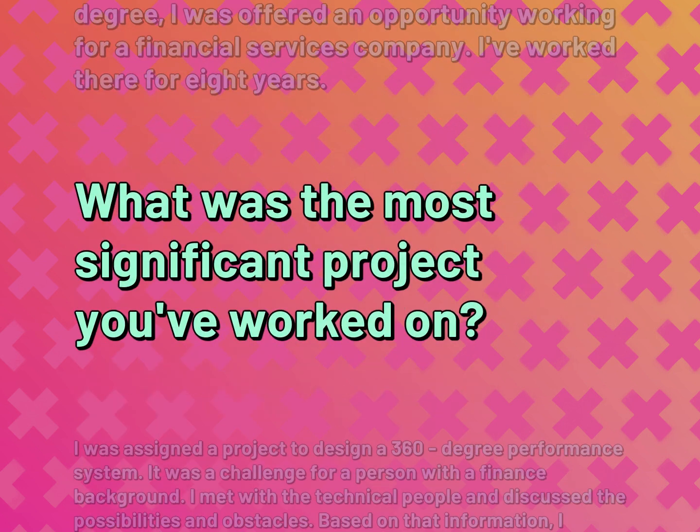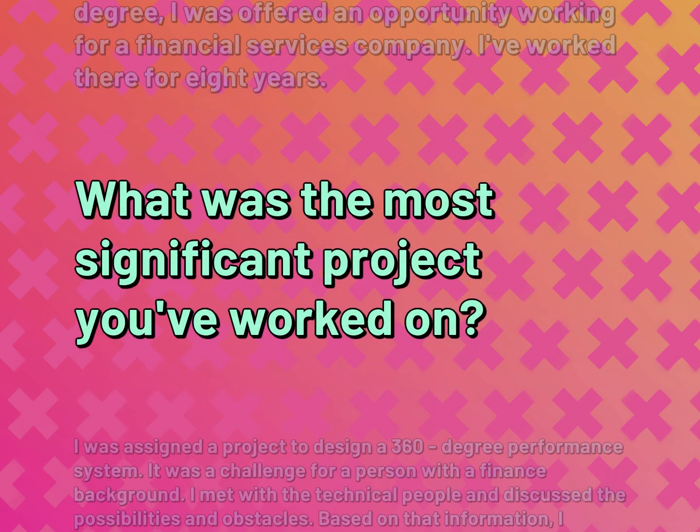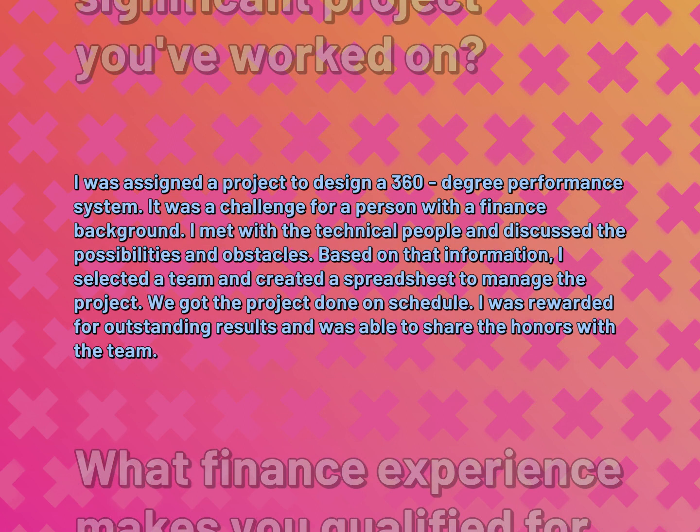What was the most significant project you've worked on? I was assigned a project to design a 360-degree performance system. It was a challenge for a person with a finance background. I met with the technical people and discussed the possibilities and obstacles. Based on that information, I selected a team and created a spreadsheet to manage the project. We got the project done on schedule. I was rewarded for outstanding results and was able to share the honors with the team.